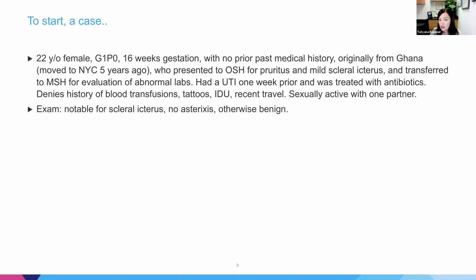She did have a urinary tract infection 1 week prior and was treated with antibiotics. So there was concern that maybe this is some kind of drug-induced liver injury or some other type of liver injury. And she denied any risk factor history, no history of blood transfusions, tattoos, injection drug use. She had not traveled anywhere recently, including back to her home country. And she was sexually active with one partner. When she came to the hospital, she did have scleral icterus and otherwise looked relatively well.